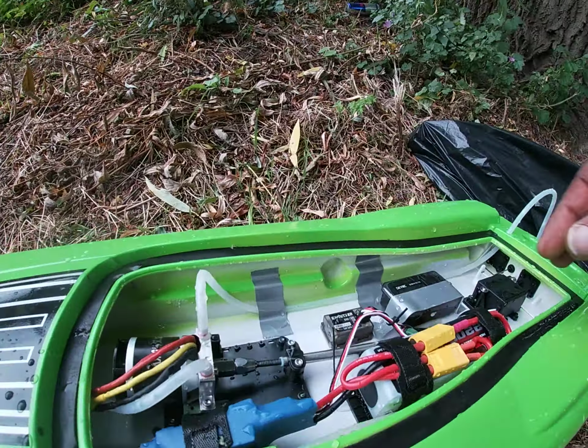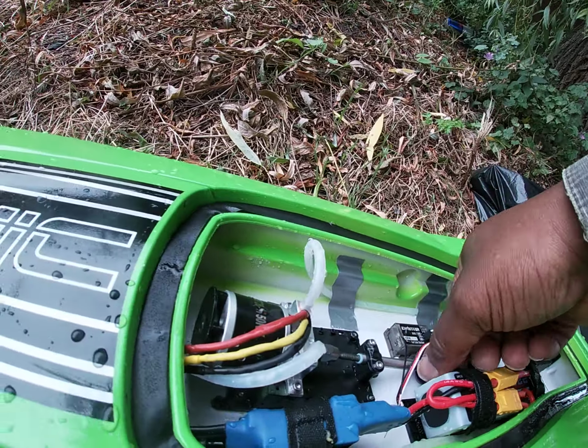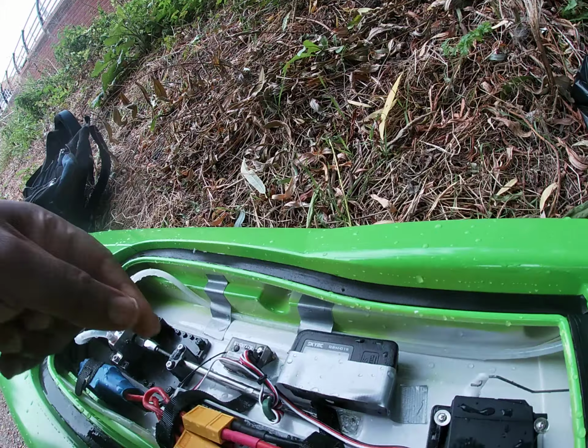Yeah, rechargeable batteries, innit? Yeah, rechargeable, man.